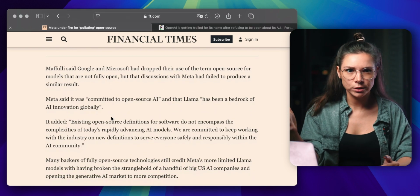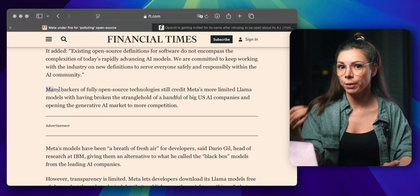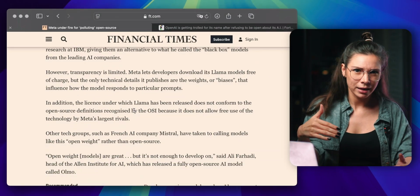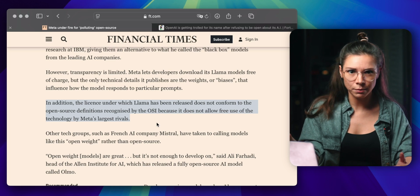Critics like the Open Source Initiative say real open software should give people total freedom to change, share, and use it without any restrictions. But Meta Llama 2 doesn't meet that standard, so people are accusing them of open washing. It is when a company claims something is open but keeps key parts closed.